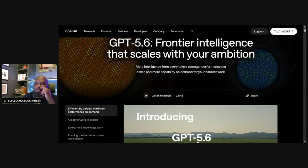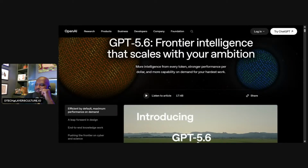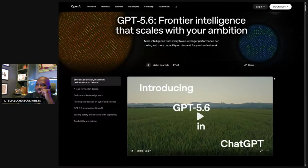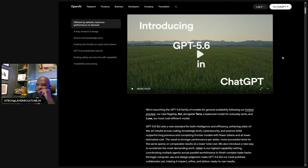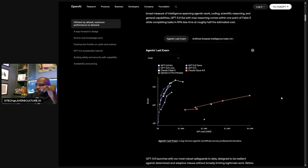So GPT 5.6 is out here. If you haven't seen, there's like a 30 something minute presentation they did on it. They have a bunch of updates that OpenAI made to GPT. But you look at this. Let's see.